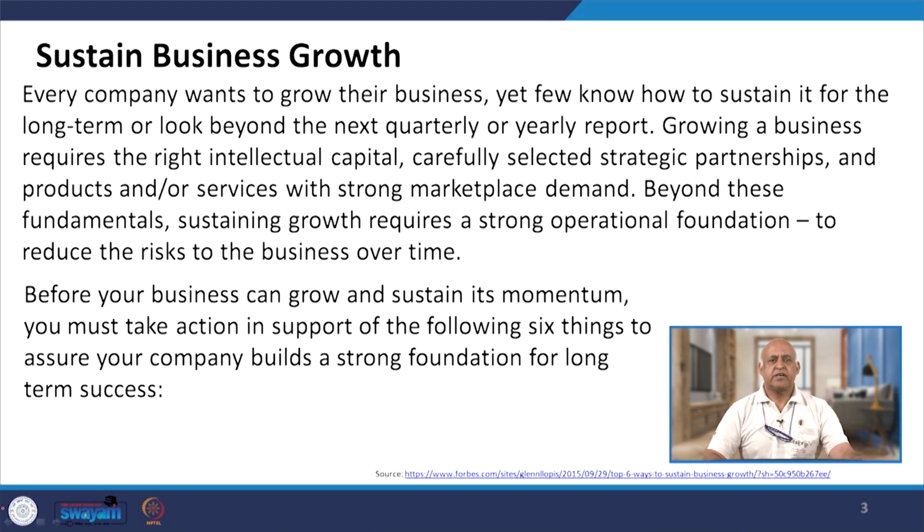Whenever we are talking about sustained business growth, every company wants to grow their business, yet few know how to sustain it for the long term or look beyond the next quarterly or yearly reports. Growing a business requires the right intellectual capital, carefully selected strategic partnerships and products and services with strong marketplace demand. Beyond these fundamentals, sustaining growth requires a strong operational foundation to reduce the risk to the business over time. So, before your business can grow and sustain momentum, you must take action in support of the following 6 things, to assure your company builds a strong foundation for long term success.